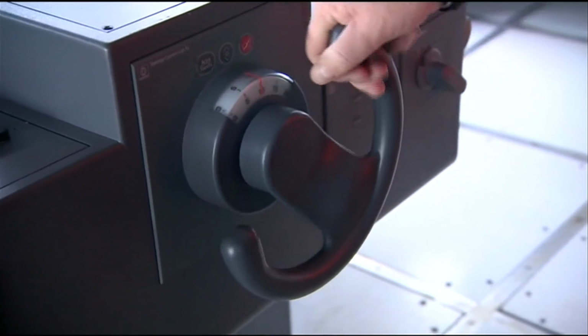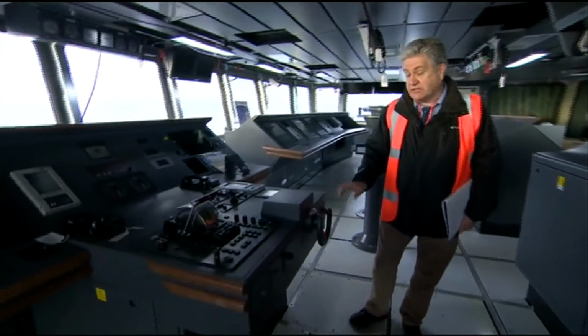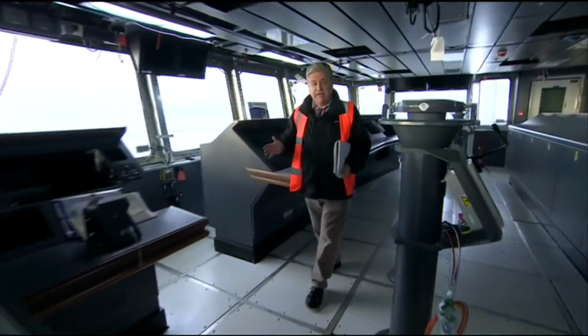What you're looking at now, believe it or not, is the wheel that steers the Queen Elizabeth aircraft carrier. It's probably smaller than the steering wheel in your car at home. It's one of the ways they steer a vessel which is longer than the Houses of Parliament.